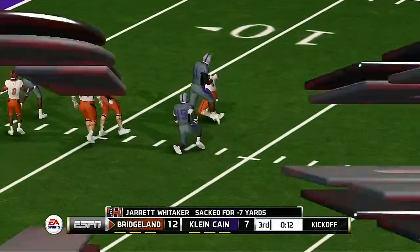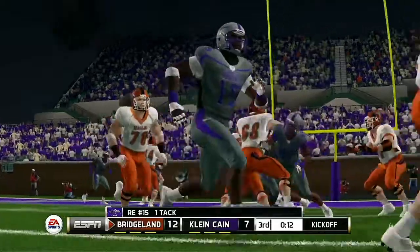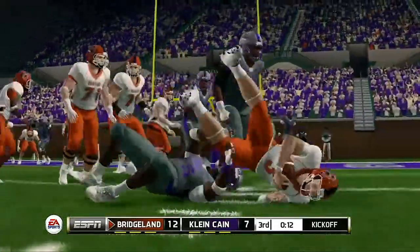They don't get it. Absolutely perfect call by the defensive coordinator. He brought just the right amount of pressure from the right direction, and it seemed to confuse the offense.